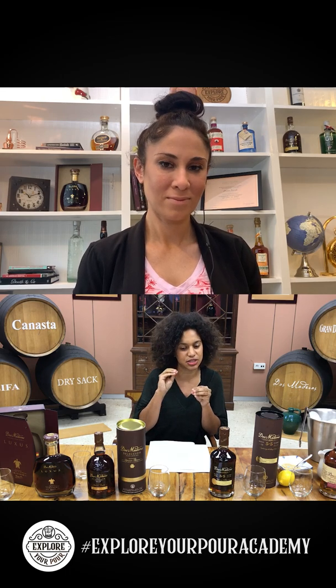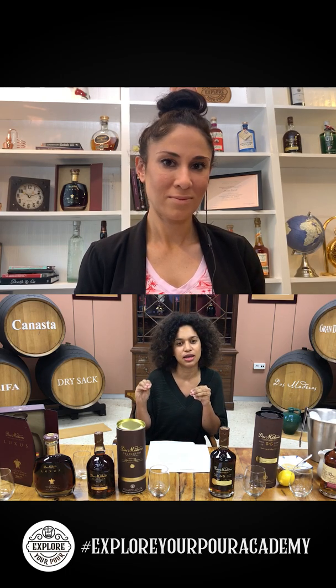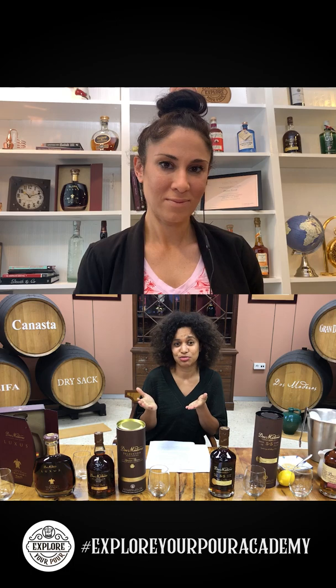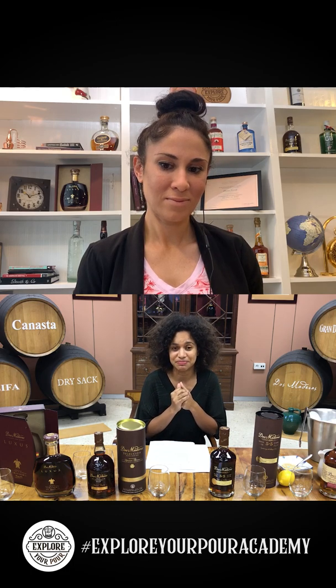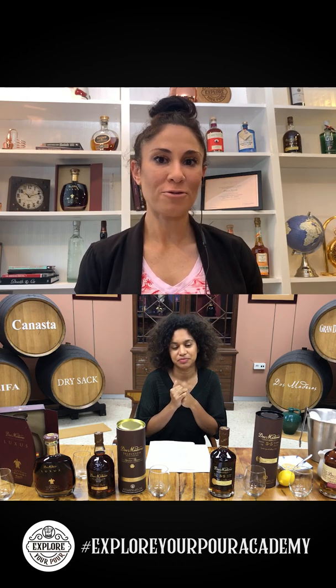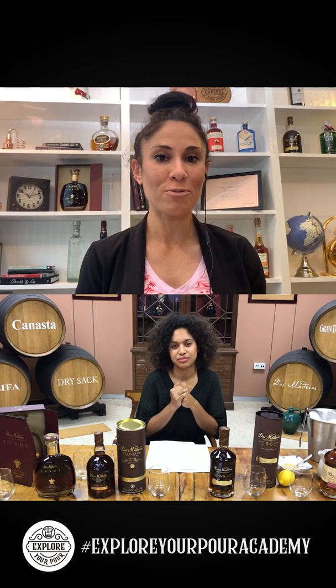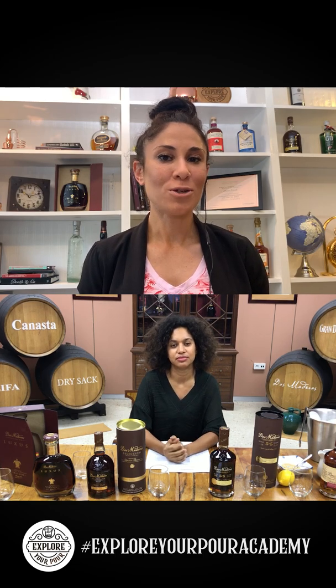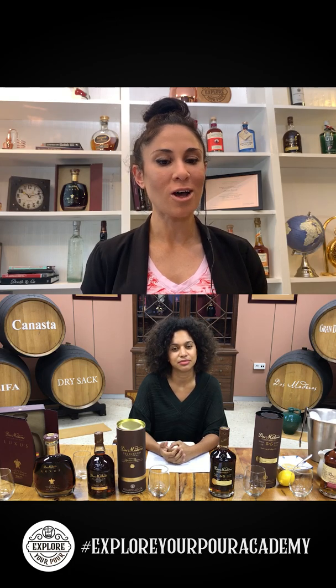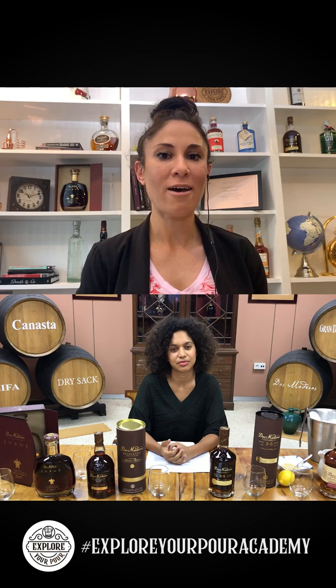We select this special cask of the DosMaderas 5+5 PX, and finally we have the DosMaderas selection. It's a beautiful combination of the origin, as you spoke of before, the origin of these rums and the aging in Spain. Now you touched on Luxus a little bit. Could you expand a little on what Luxus is as an expression that you have?